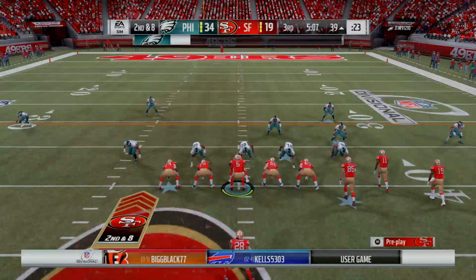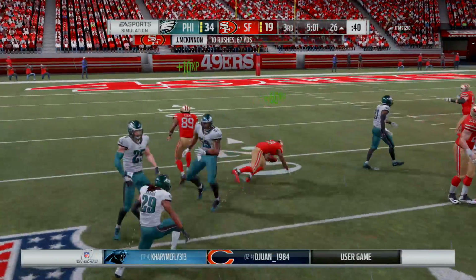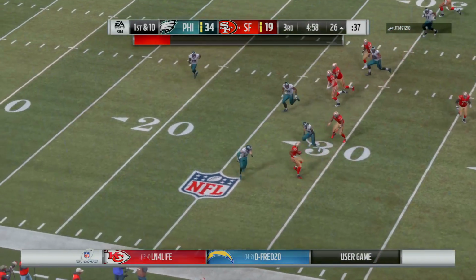Let's go. Let's convert. McKenna. And he works it past the 30, almost to the 25. They give him 13 yards there on the play and a fresh set of downs.